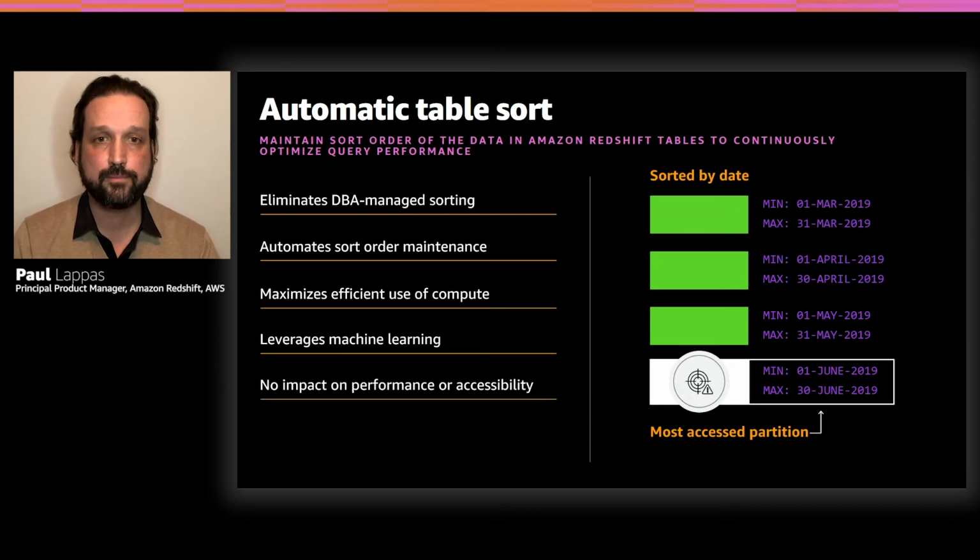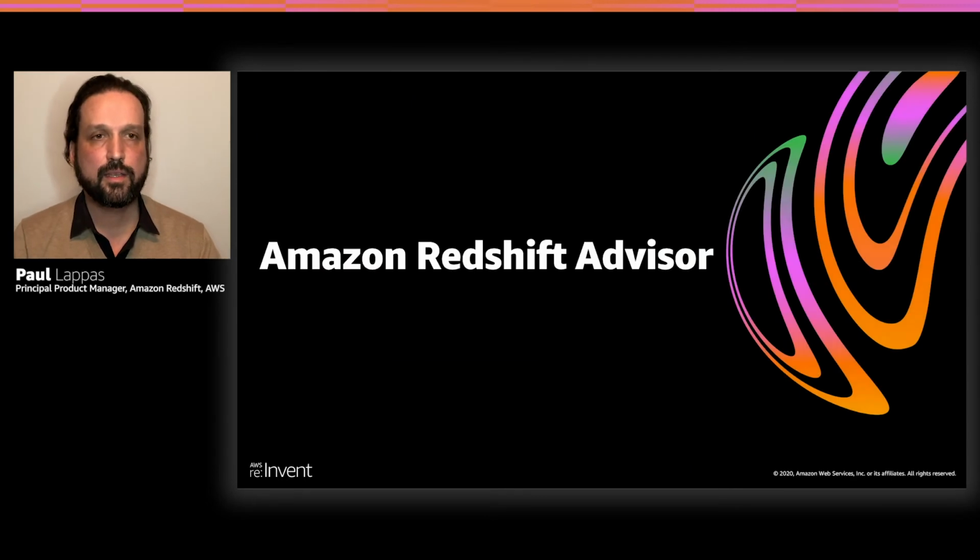Now, this operation does not interrupt query processing, and it reduces the compute resources required by operating only on frequently accessed blocks of data. It uses machine learning to prioritize which blocks of the table to sort by analyzing historical query patterns. Automatic table sort is really useful in cases with continuous ingestion of data and ETL batch processing operations such as incremental daily updates. Redshift will provide a recommendation if there is a benefit to explicitly running vacuum sort on a given table.